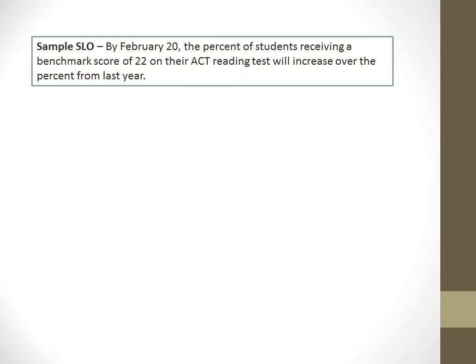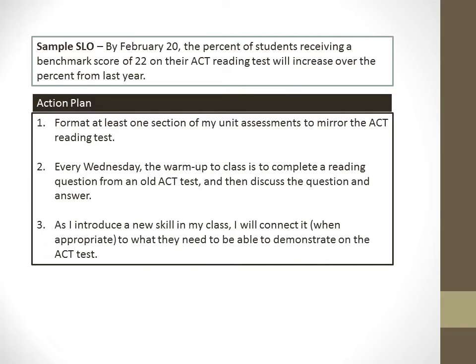Here's an example of what an action plan may look like if your goal was to increase the number of students who pass their ACT reading test. You might start formatting your unit assessments to look like ACT, practice a question a week and review the thinking process behind the questions and answers, or you might practice getting better at communicating to your students what they are learning in your class and how it relates to what they need to know on the ACT.